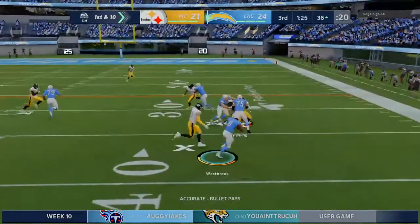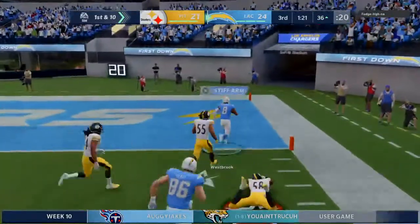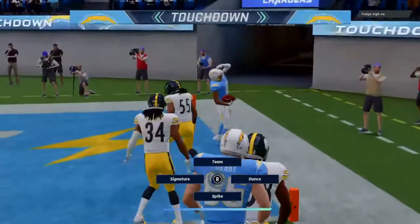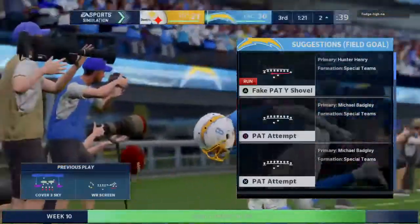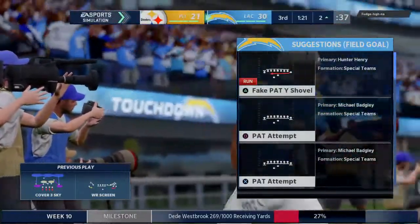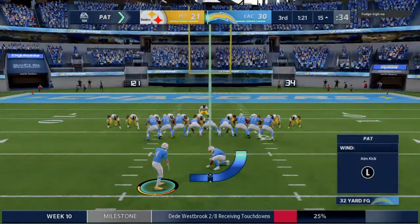Here's Herbert. And he completes it to Westbrook. And he's in for the Charger touchdown. D.D. Westbrook with his 2nd touchdown of the game and 5th on the year. And the Chargers are going to add on to their lead.